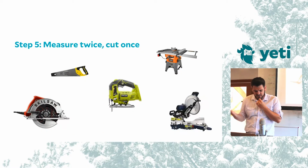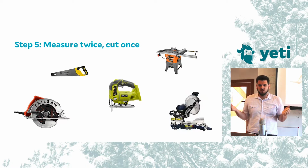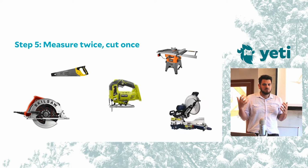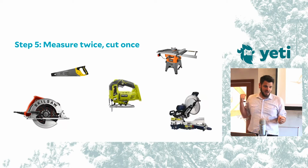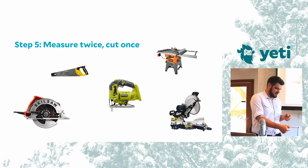The next step is obviously cutting. I have a lot of instances where I will not finalize my plans quickly enough, or I will finalize my plans too quickly. I will get excited about cutting, and then you cut and you go, and you're like, shit.